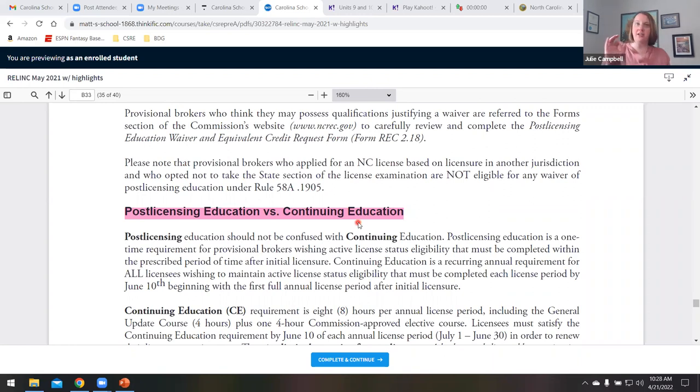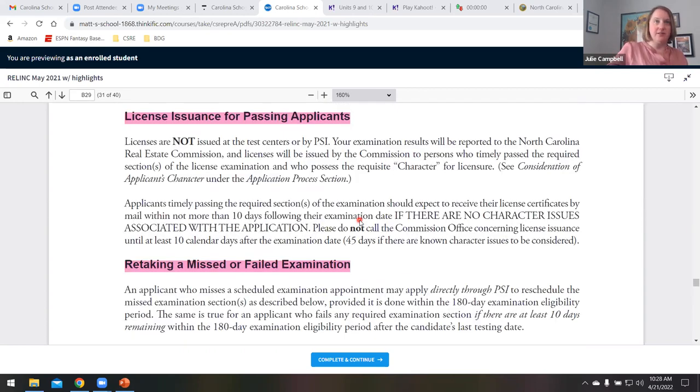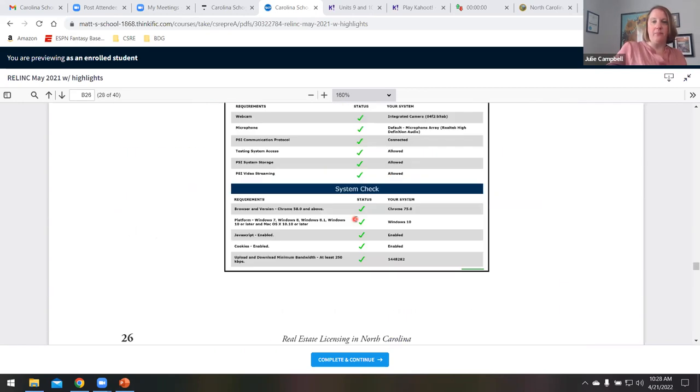Questions on your state exam, doing your application. I swear everything you need is in this little booklet.